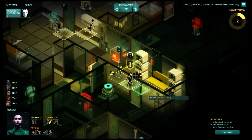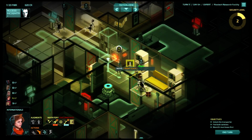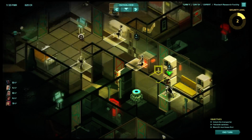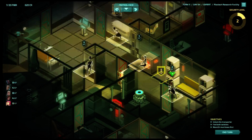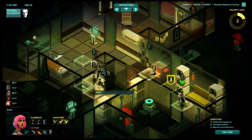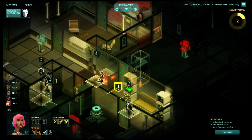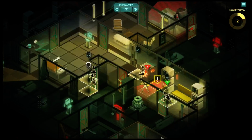Okay, we're going to have you pull all the way over here and hide. We're going to have you hide. And we're going to have you hide. We're going to try this a little bit more methodically. A little bit less blazing guns. Blazing dart guns. We're going to let them come and check the space out and then let them go away. That is my plan.